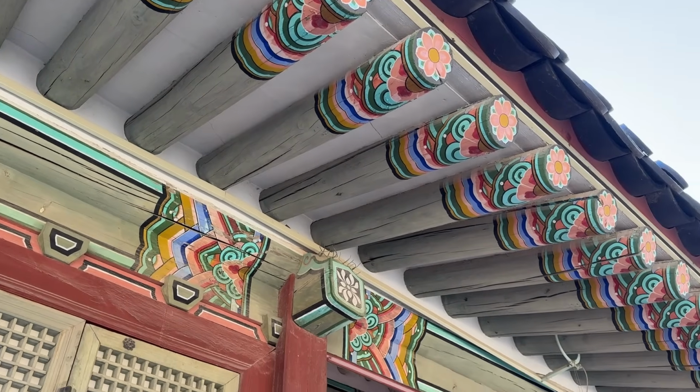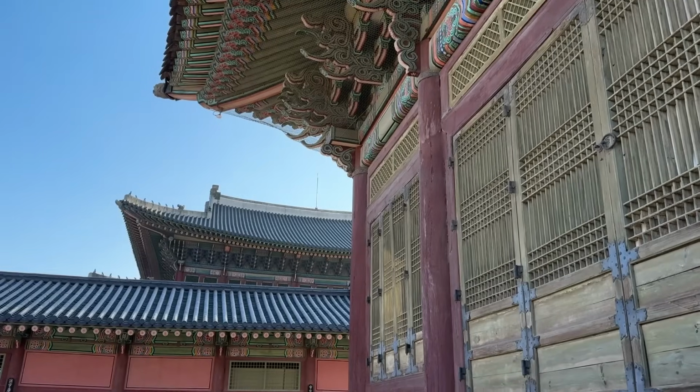So at first, the architecture looks pretty similar to Japanese architecture, but one of the big differences I've noticed is that there are so many painted tiles. On the rooftops, there are so many intricate designs and colorful tiles that you really don't see in Japan. I never noticed that before, but it's a really cool touch, I guess.